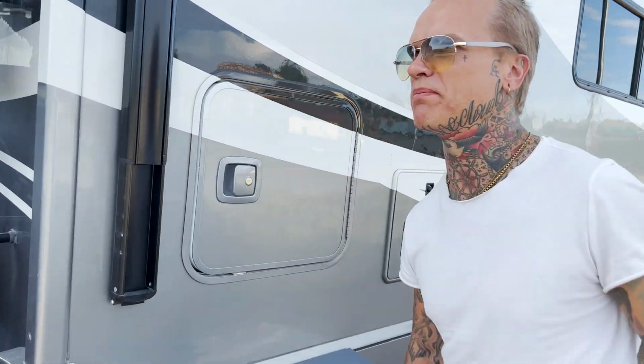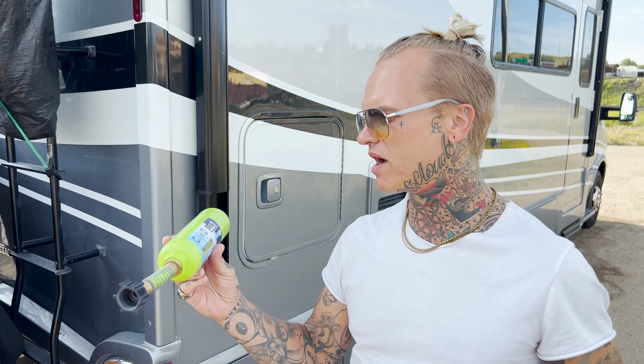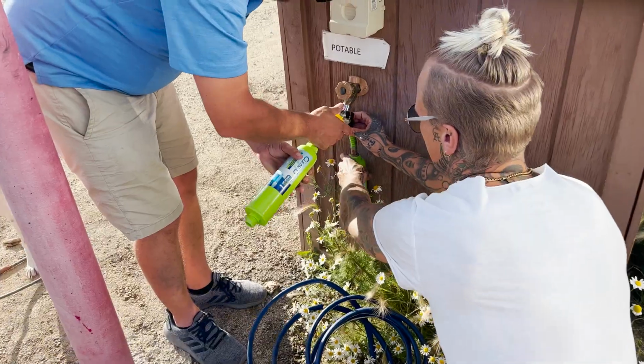Stopping off here to top up our freshwater tanks. If you're going to be using a water filter, they have the 5 micron and this is the 1 micron. So this is the best.